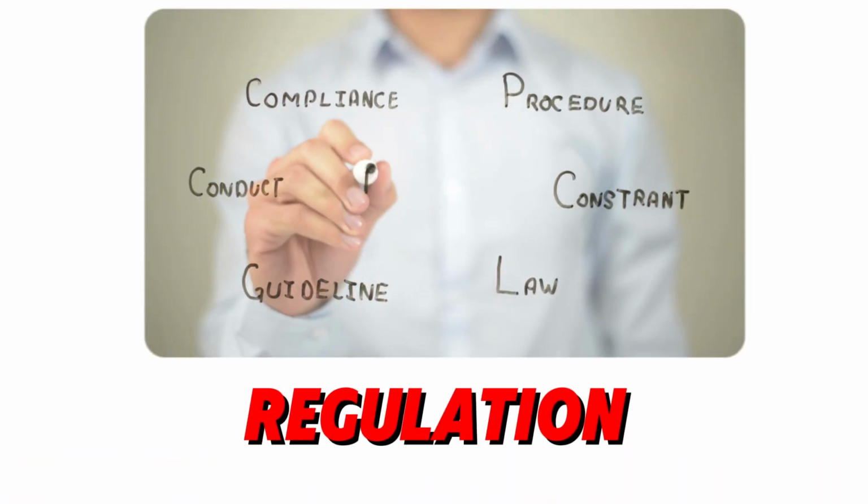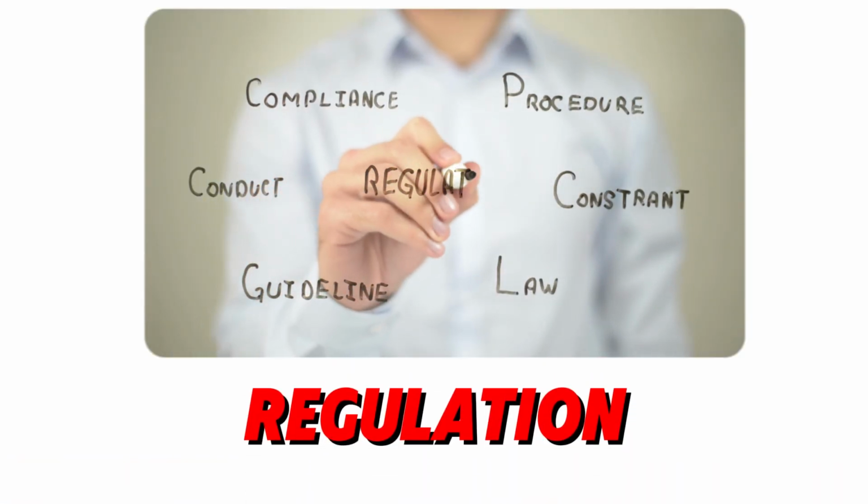There are still some cons to the short-term rental strategy, and here they are. Regulation. Regulation is a bummer. And cities all over the U.S. are cracking down on the Airbnb, and they're making things harder and harder for the short-term rental strategy.